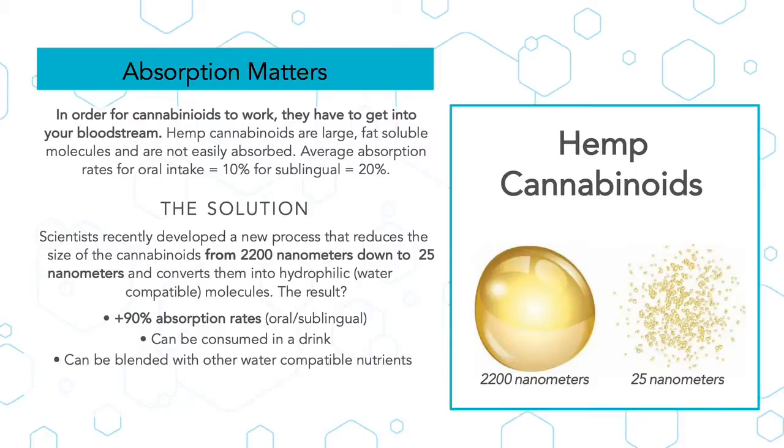They did discover that if you will hold that oil under your tongue for a minute or two, you can actually double the absorption or bioavailability rate to around 20%. But none of those are very acceptable in terms of science. So how do you solve the problem? The solution came from a brand new process that is called sonic emulsification.